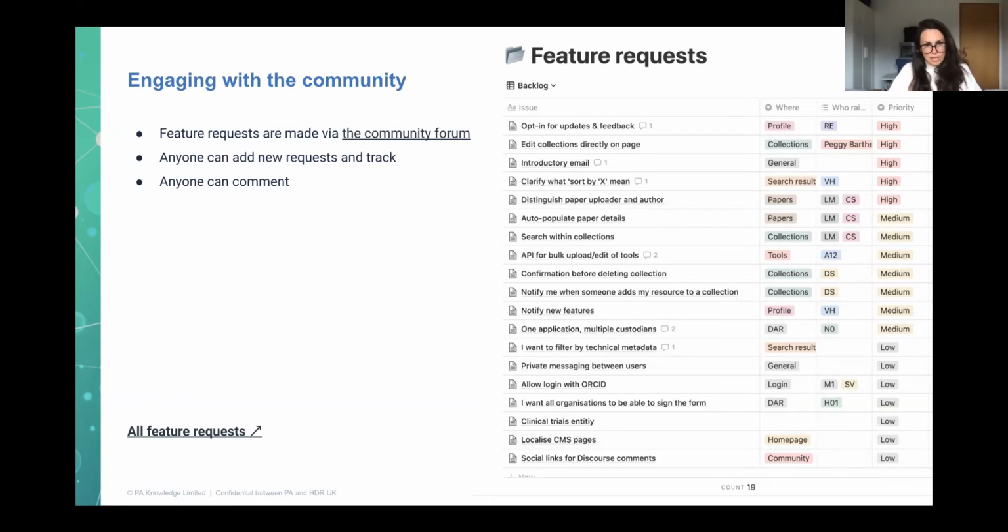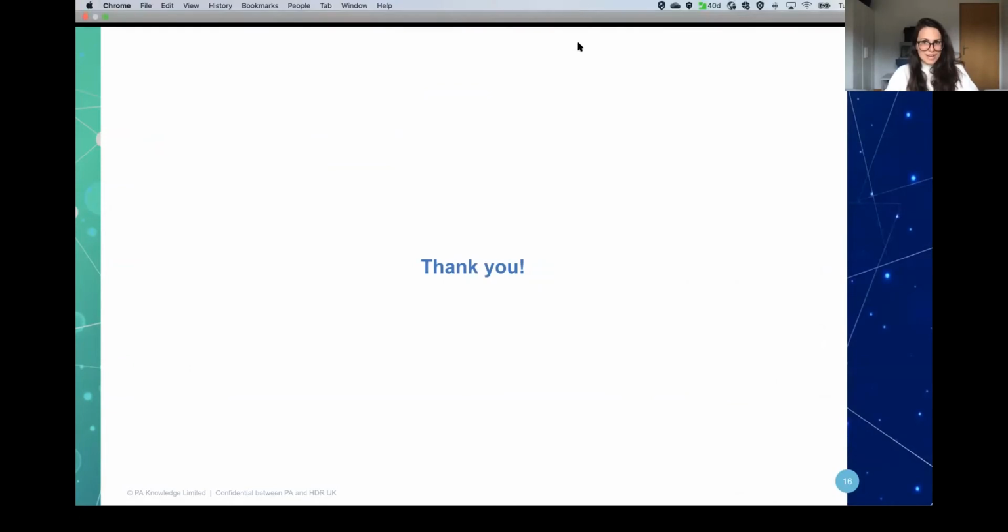And of course, this allows us to talk back. So we receive a request, but we can comment and say, can you give us a bit more explanation? Or other people can come in and say, yes, I want this too. This looks like a great feature. Please, let's do this one. It's been a very good tool for us. And that is it. I hope I have not gone over time.